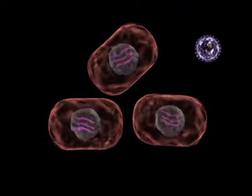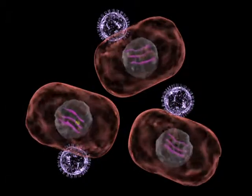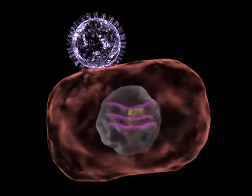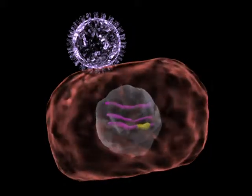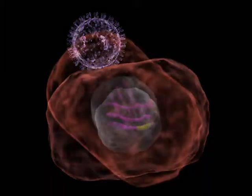Another difficulty with using retroviruses is that they insert their DNA, along with the gene to be inserted, more or less randomly in the DNA of the host. This has two major consequences. The first is that the newly inserted gene may not work as effectively as it otherwise would because it is not near other genes that would normally help turn the inserted gene on and off.